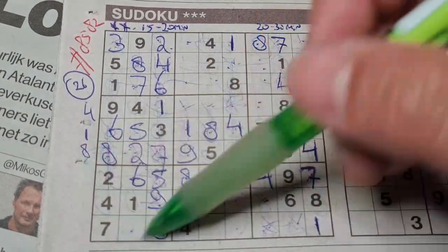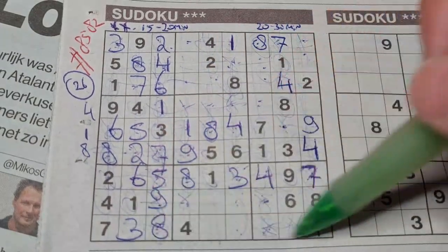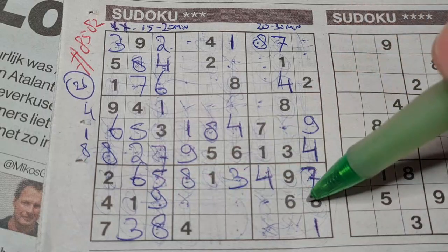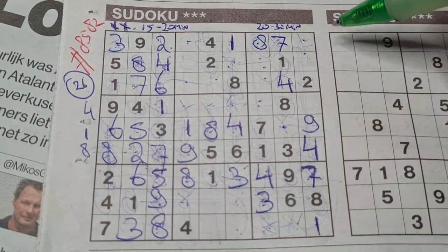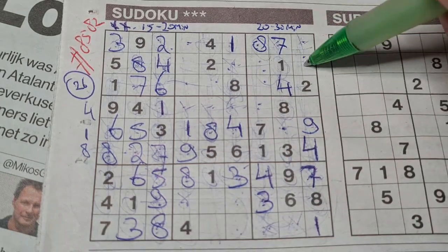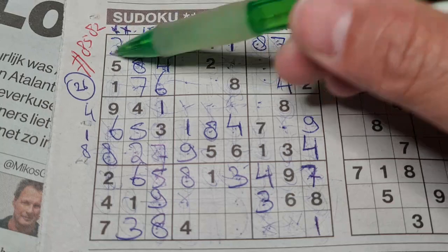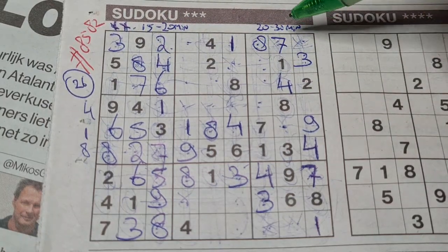One box left in this big square for number 1. The 2, the 3 is missing. 3 in the last row, 3 in that row, so the row between. The only place left for the 3 should be there. 3 in this column, 3 in the last column, and only two places left. The 3 should be here or there. We have a 3 in the first row, no 3 there, so the 3 should be there.